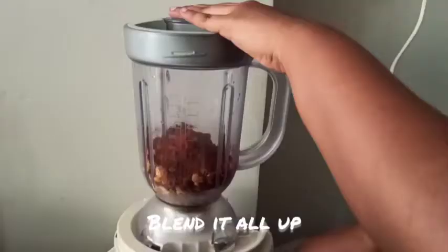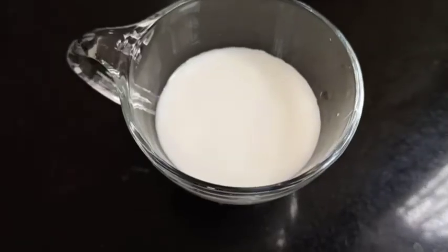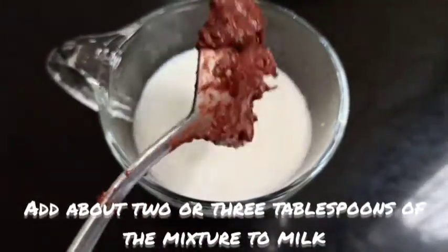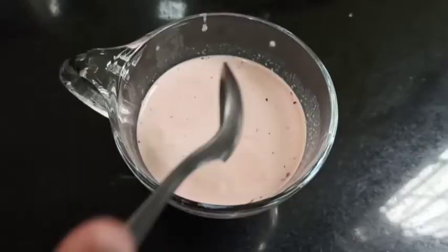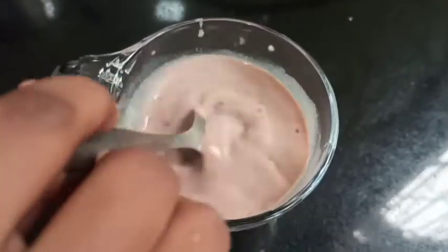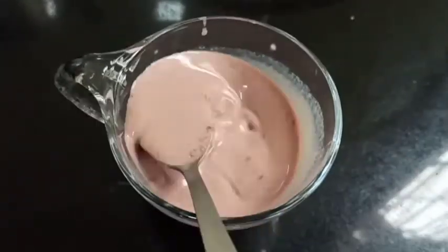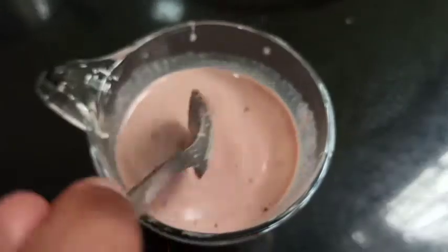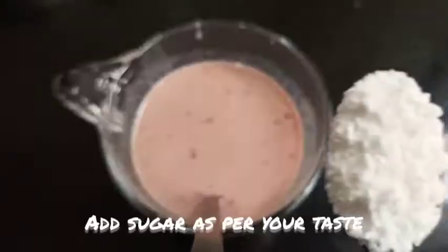Then blend it in your mixer. Then take the mixture and add it to a cup of milk or water. Just stir everything well until the mixture looks like this. You can add some sugar as per your taste.